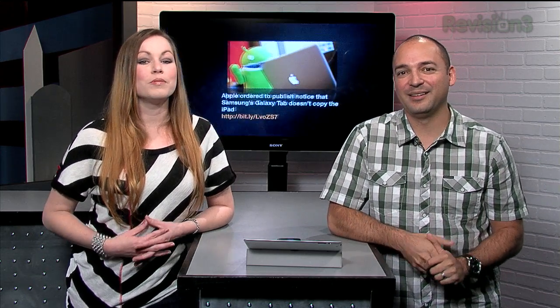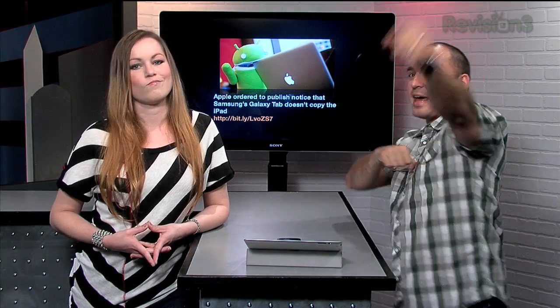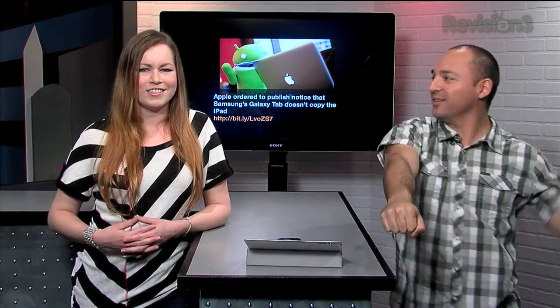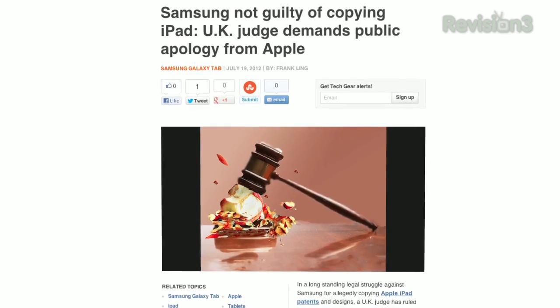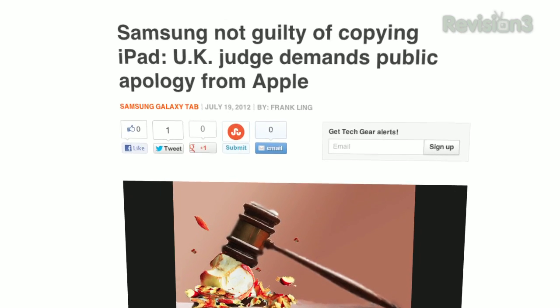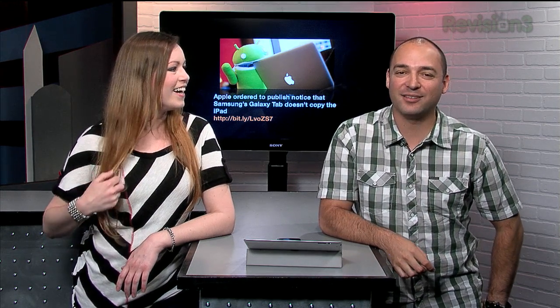Apple ordered to publish notice that Samsung's Galaxy Tab does not copy the iPad. Boom! Laying down all the smacks. Take that, Apple. That's right. Just keep doing that, just like this judge. A few weeks ago, a UK judge ruled that the Samsung Galaxy Tab had not copied the design of the iPad because clearly the iPad's cooler. The judge actually said this. The judge said it wasn't as cool, so this is sort of a backhanded victory for Samsung.